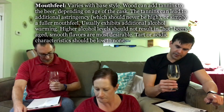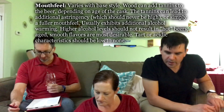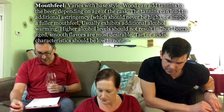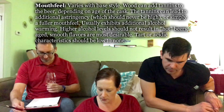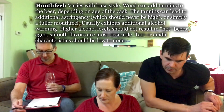Wood can add tannins to the beer depending on the age of the cask. The tannins can lead to additional astringency, which should never be high, or simply a fuller mouthfeel. True. Usually exhibits additional alcohol warming. True. Higher alcohol levels should not result in hot beers. Aged, smooth flavors are most desirable. Tart or acidic characteristics should be low to none.